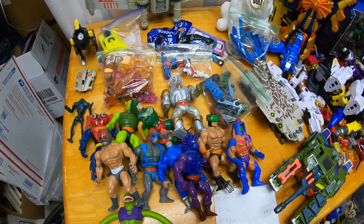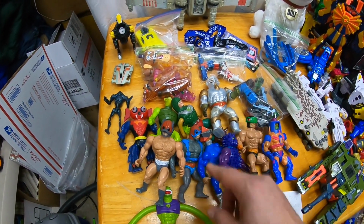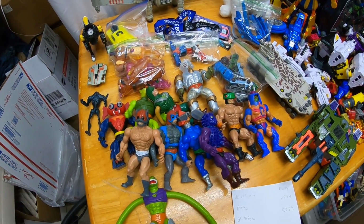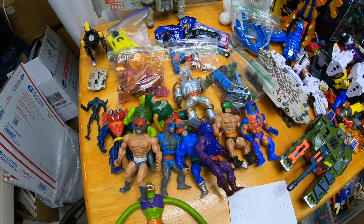Then a lot of 10 Masters of the Universe figures, okay conditions, all commons, nothing spectacular. Put that lot together, took a best offer. That ended up being $83.74, total paid by the customer for those 10 figures.